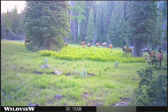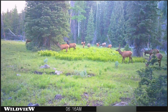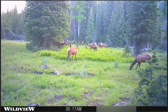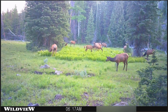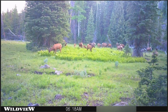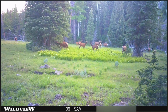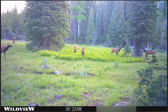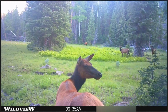But what I found interesting is how these bulls were playing. I'm guessing they were playing, and they're just kind of running riot through the family group. See, there's the two right there. They're just causing a ruckus. I mean, elk will play. It's kind of funny to watch. They're playing and they're causing a ruckus.